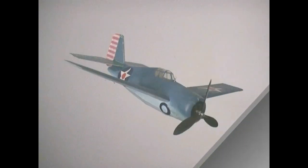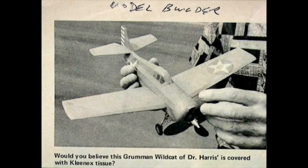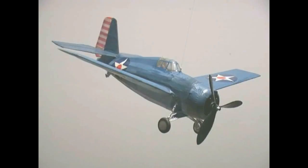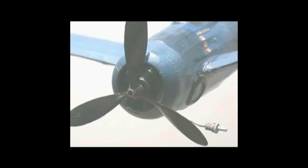I built my first Grumman F4F in 1939 from a Whitman kit. This Earl Stahl version was a modest success in 1940, but this scratch-built version from 1980 with vacuform parts from a 1/32nd Revell kit and powered by a Brown A23 is the best flyer. It also won a beauty contest at an Ala Moana craft show.